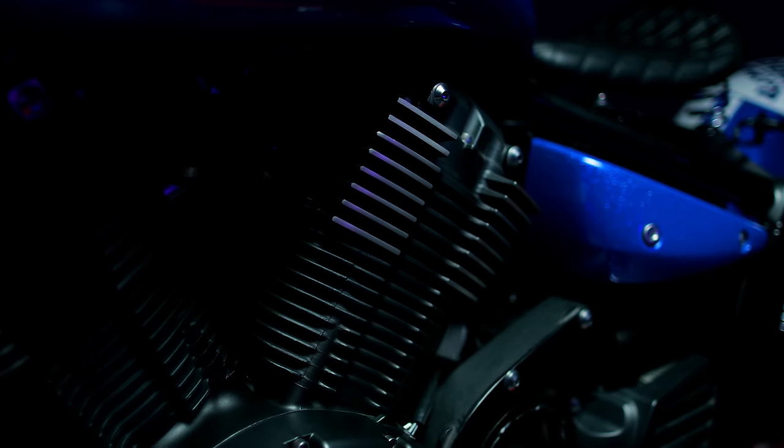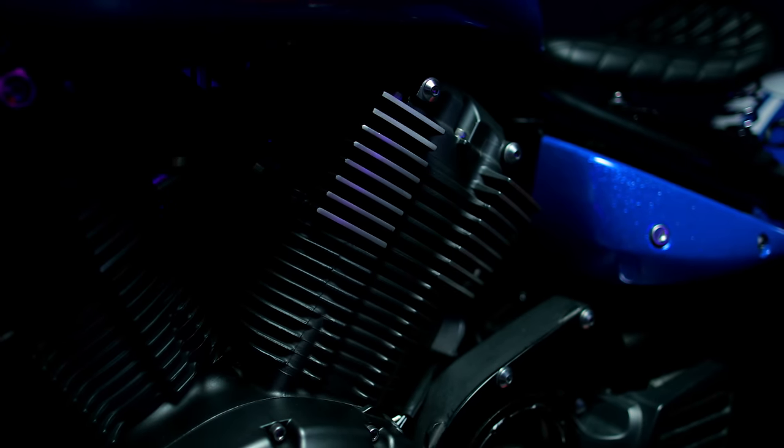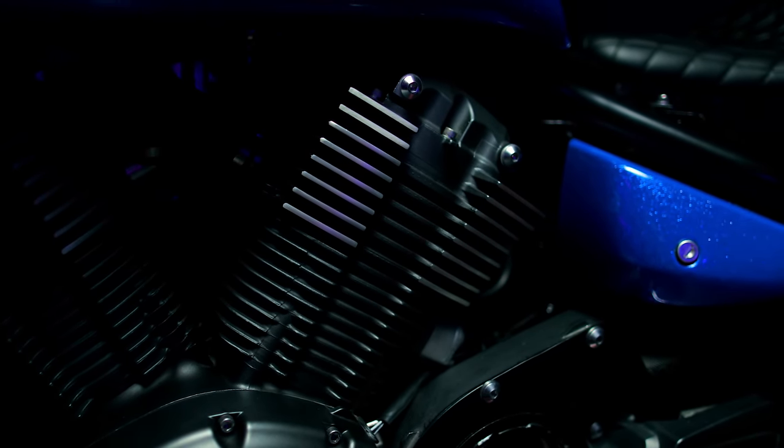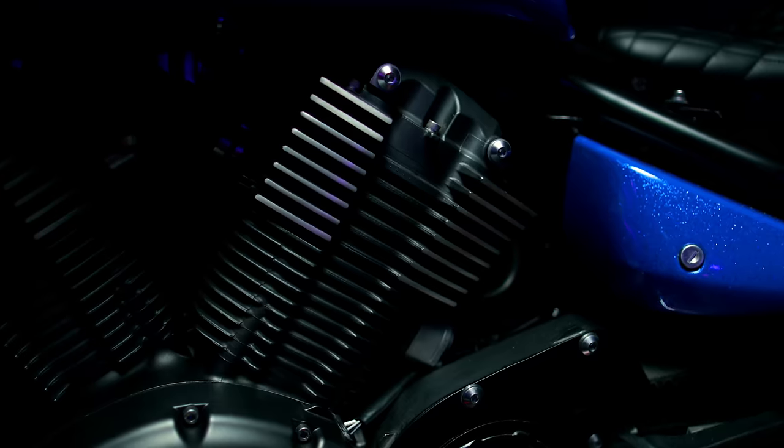Seeing all the mechanicals very simplified and not covered, or not gussied up. We took all the chrome off, we took all the covers off. It's just engine. Right.